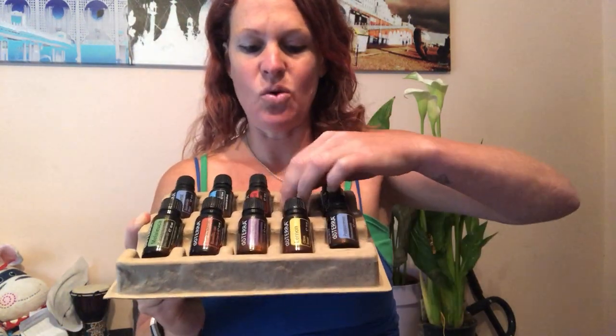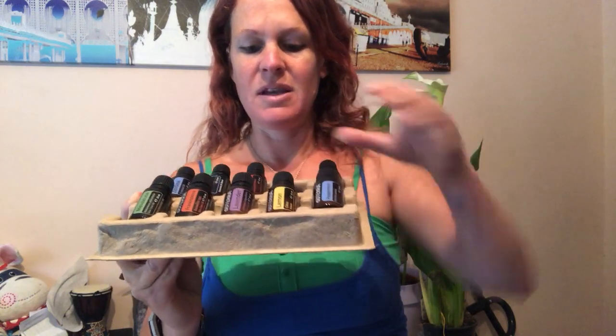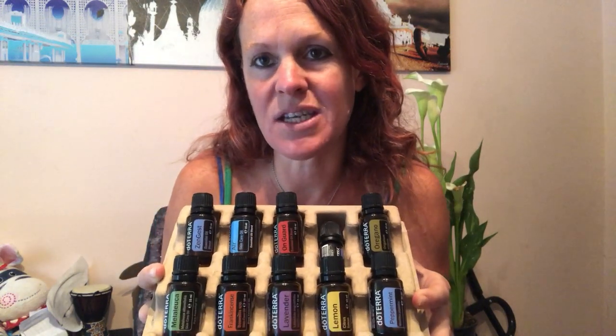As I am now a doTERRA wellness advocate, I thought I would do a rundown of the home essentials kits. So here we go. You get 10 oils and I'm going to give you a rundown of each of them as quickly as I possibly can. Quick rundown: what's in the ingredients and how they can help you in your everyday preventative health care. So here we go. Okay, so first off, we have the ZenGest.